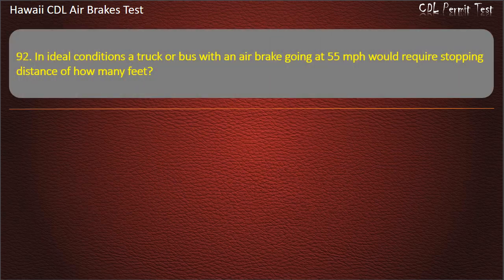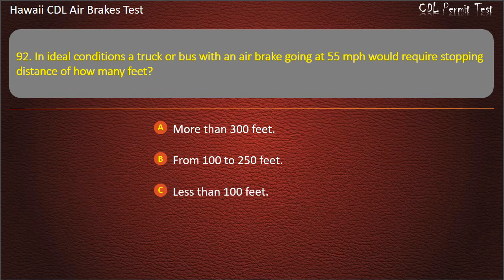Question 92. In ideal conditions, a truck or bus with an air brake going at 55 miles per hour would require a stopping distance of how many feet? More than 300 feet. From 100 to 250 feet. Less than 100 feet. Answer. More than 300 feet.